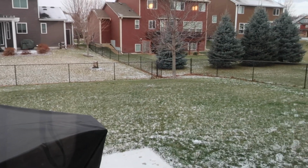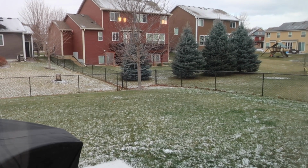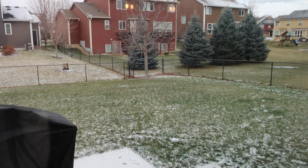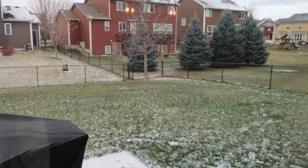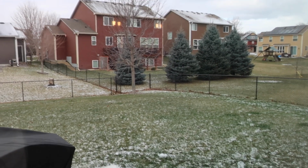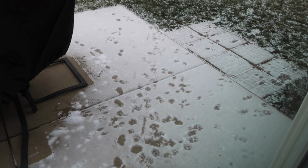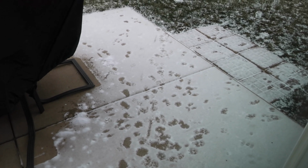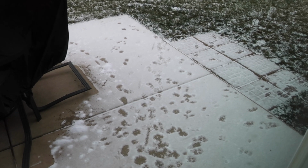I think that's why they don't do a lot of solid fences here, because it gets so windy, and also because I guess the snow can damage them or something. But anyhow, you get to see everyone's houses, so there they are. But again, I said this on Instagram, the puppy paw prints, that is literally the best thing about the snow. So little penguin paw prints outside, the only good part about the snow, to be honest.